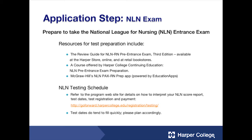But for information on upcoming test dates and for details on how to interpret your score report, to get the test schedule, the registration and payment information, you would go to the Testing Center website at harpercollege.edu. Also a reminder that as we get closer to program deadlines, those test dates do tend to fill quickly, so please plan accordingly. Again, not something that you can walk in and say, I'm here to take the NLN. You need to prepare in advance, register in advance, and payment is required also.